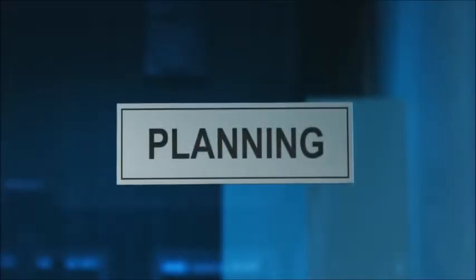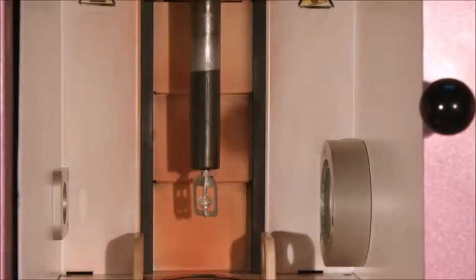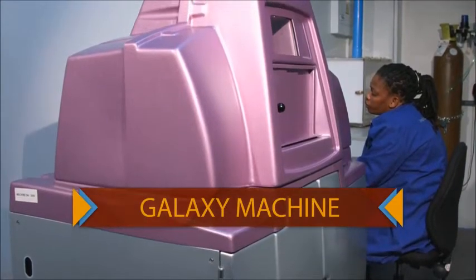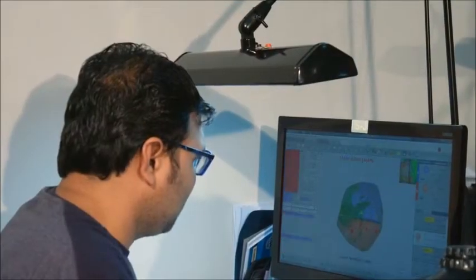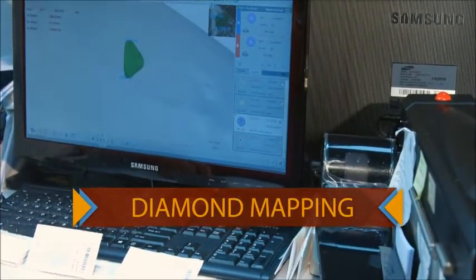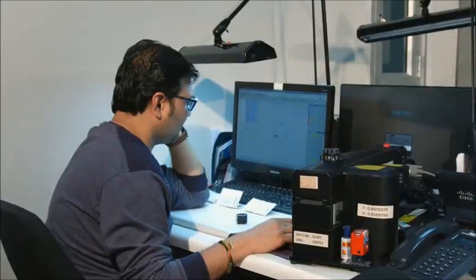The stone then goes to the planning department and into what is called a galaxy machine. This is the galaxy machine. The galaxy machine has a direct internet connectivity to Israel. The galaxy basically scans the stone and records each and every impurity that the stone has, almost like an X-ray. The X-ray will show how to maximize the value of each stone. Basically, the machine will tell us how best to cut the stone to achieve the most value.